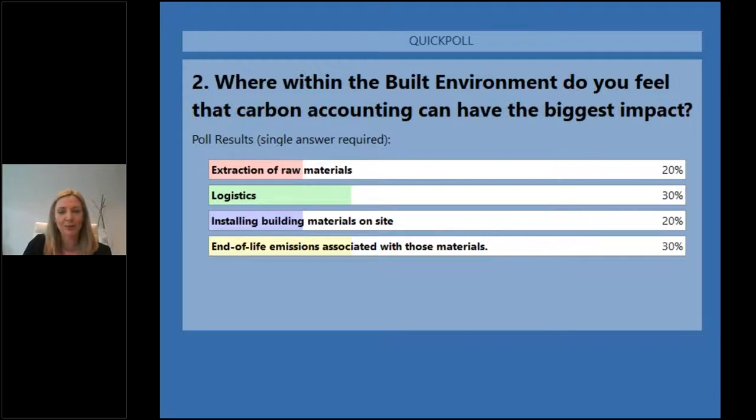Okay, and just looking at the poll, I've just realised there probably should have been an answer for all of the above, because as you can see, it's quite an even split, with logistics coming up at 30% and end of life emissions coming up at 30%, but it is quite even. So the argument is it is all of the above.